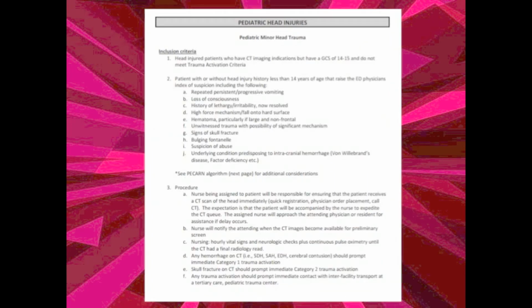For kids less than 14 years of age with a head injury and GCS of 14 or 15 that don't meet trauma activation criteria, another set of guidelines specifically for pediatrics can be used to streamline management. This includes patients with repeated, persistent, or progressive vomiting, loss of consciousness, history of lethargy or irritability, now resolved, high force mechanism or fall onto a hard surface, hematoma, especially if large and non-frontal, unwitnessed trauma with possibly significant mechanism, signs of skull fracture, bulging fontanelle, suspicion of abuse, or an underlying condition predisposing to intracranial hemorrhage, such as von Willebrand's disease or factor deficiency.